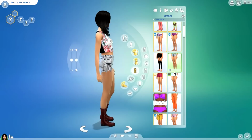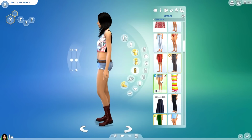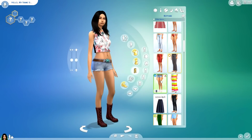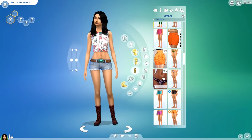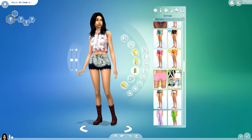These kind of look like they're just painted on versus like an EA. Actually, EA kind of looks like they're painted on too. I was going to say, you know, maybe they do. Maybe they just all look painted on. But here are the other shorts, the kind of the difference.